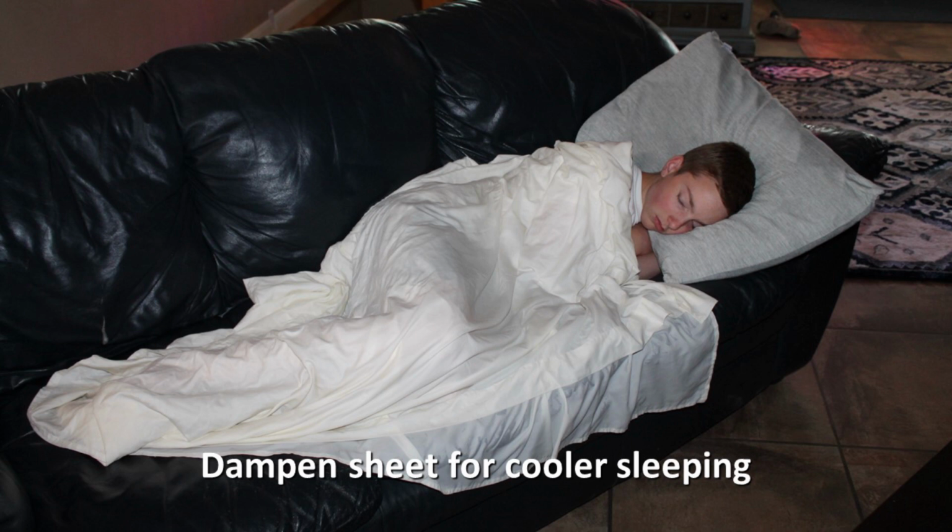I put the sheet on him, and he said at first it felt really weird. But it took me a few minutes to set up the shot and get ready. And by the time I was done and I told him he could get up, he didn't want to get up. He's like, Mom, it felt so good.